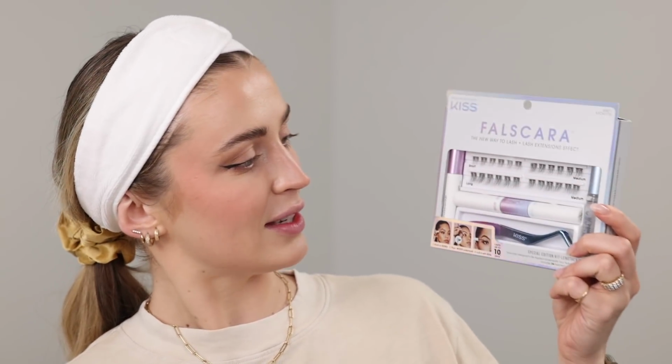And this is the little kit that you can buy that comes with the lash strips, but you can also just buy the bonding little product by itself and apply whatever lashes you want. There's some people who cut up strip lashes, some people just buy like the Ardell individual lashes. So that's kind of nice that you don't have to use the Kiss lashes. You can use whatever lashes you want. So let's try this little Falscara kit.